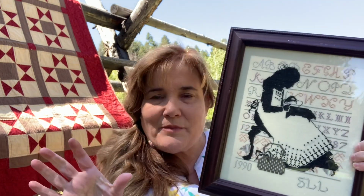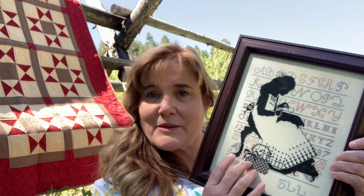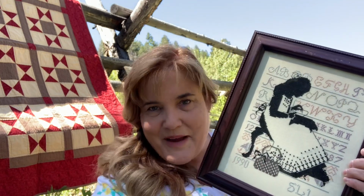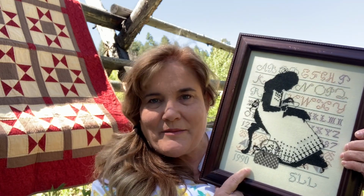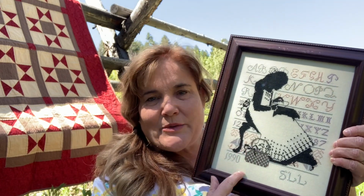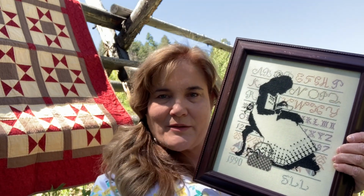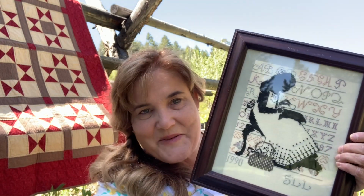I have the companion piece stitched also. I only brought this one up with me today because it was glass and I have to really protect it, getting it back down off the mountain now. The other one was done in 1990 also. I made sure I did them both in the same year. This was the year between my 2 children. So I was pregnant with my daughter. I had my son first, and I really stitched on these in the evening when he was sleeping or taking naps, and I was home pregnant with my second.